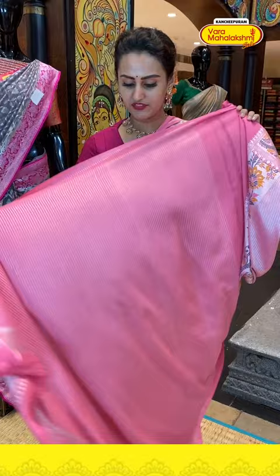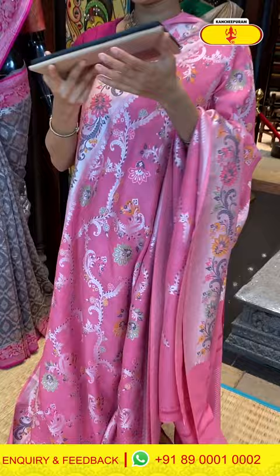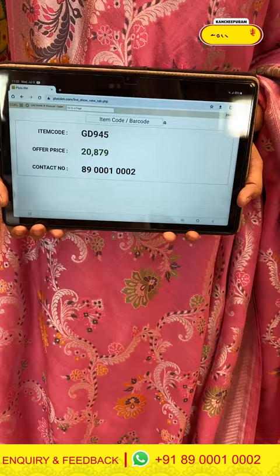So let me give you all the pricing and the contact details of this one. The code is GD945 and this retails for 20,879. Nice, lovely, colorful and very, very pretty. Okay, so moving on to the next saree.